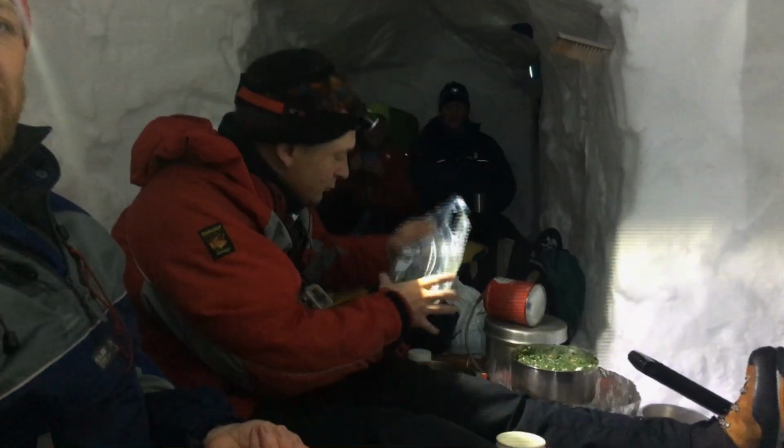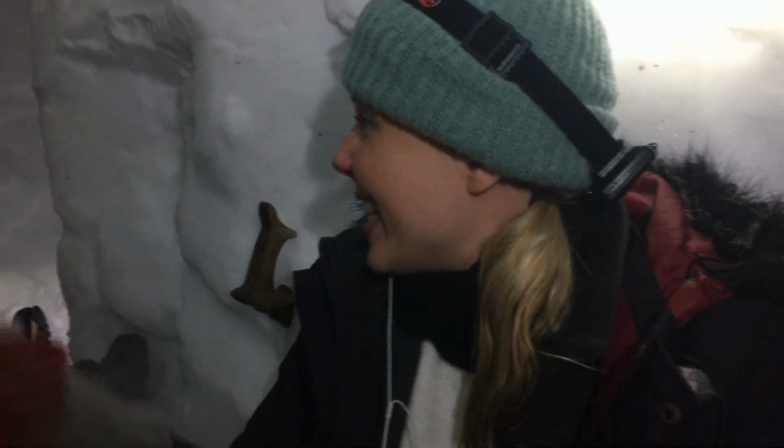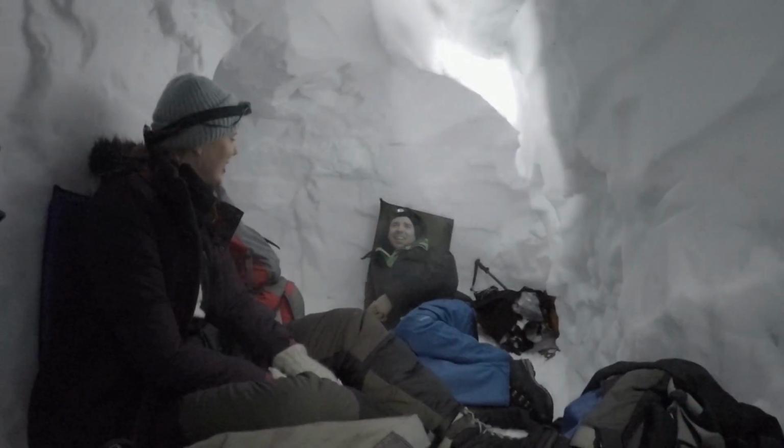Oh, that is amazing. So we made it. This is our beautiful snow hole. There's a nice vaulted ceiling up there. And Andy's very kindly cooking up a round of tea for everyone. You can just see Lorna and Gregor all the way down there. I can't believe we made it. Cheers, everyone. Cheers. Woo-hoo! After a hot meal from the stove, we all try and settle down for the night.